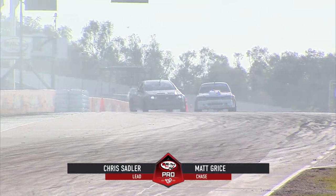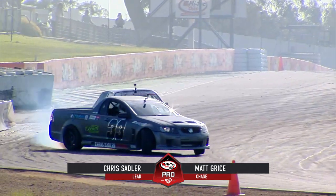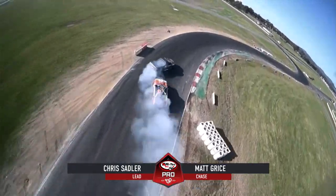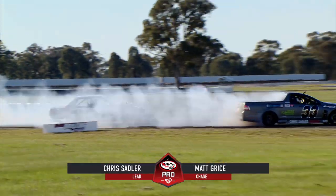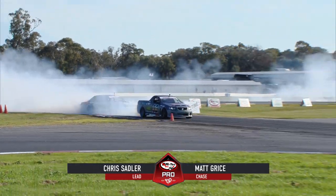Chris Saddler, the Queenslander, will take on the local guy, Matty Grice, in the Commodore. A couple of them going at it, but the big Commodore Ute, Chris Saddler out in the lead. Nice angle as he flicks through here. It looks like it's a little bit slower than Matty Grice, who's managing to emulate him really nicely through this section of the course. And look at the two Holdens go across the finish line. Heaps of tyres, mate.